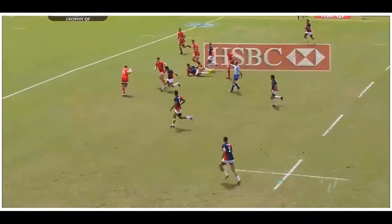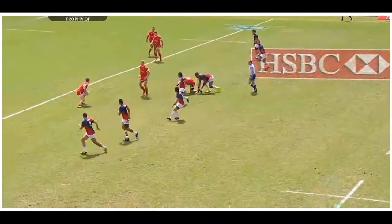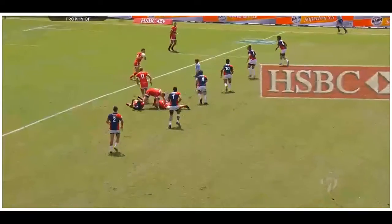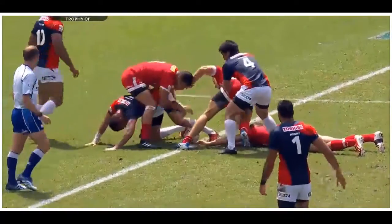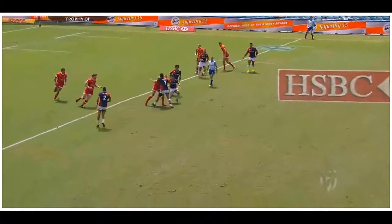Up the middle they go this time. Japan, they've knocked on there, so we play a little advantage here for Canada. They are down a man. Pat Kay off the field, the talented playmaker for Canada. Jones goes in and plays scrum half. Nice defence as well from Japan, looking to really pin Canada down here in their 22.